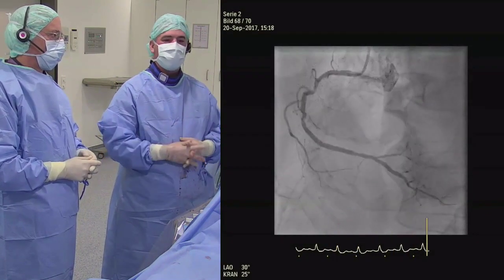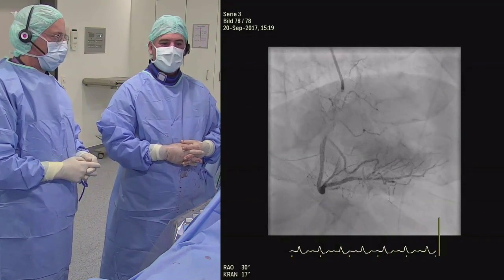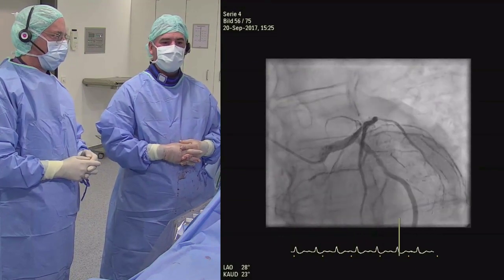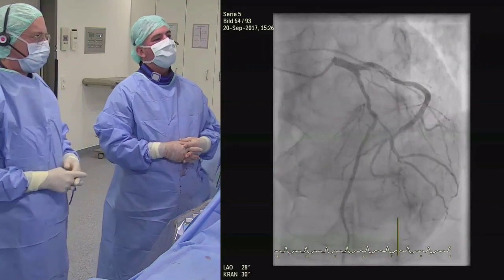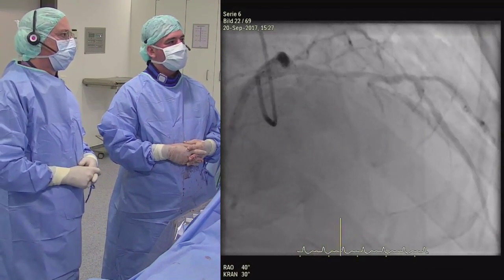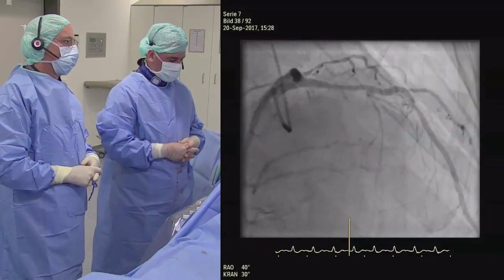I don't know if we are able to show it, since we only have half an hour to go, so it might be a little bit tricky. Let's see how far we go, but definitely we will do an FFR there as well. And that lesion in the right coronary seems to be also ulcerated in one of the views. So I think it's a very interesting case. The pullback will be interesting also in the right because you have a couple of sequential lesions.